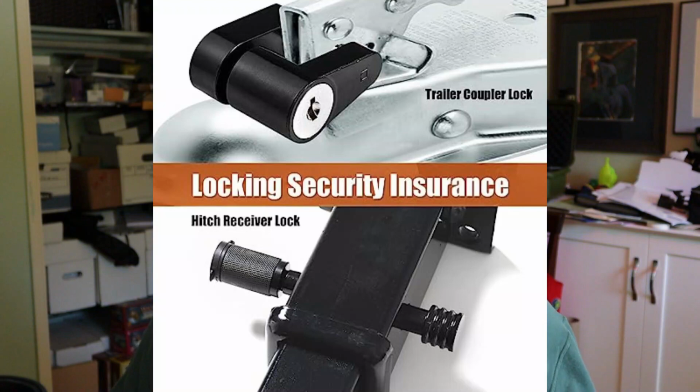Some people say these don't do anything, some say they do, but you know what? It's one more layer of security. So I do use a locking hitch pin. I don't necessarily have it on my rental unit, but that's just a judgment call. I had trouble finding one that fit, and I figured it's a smaller unit, it's less likely to get stolen.